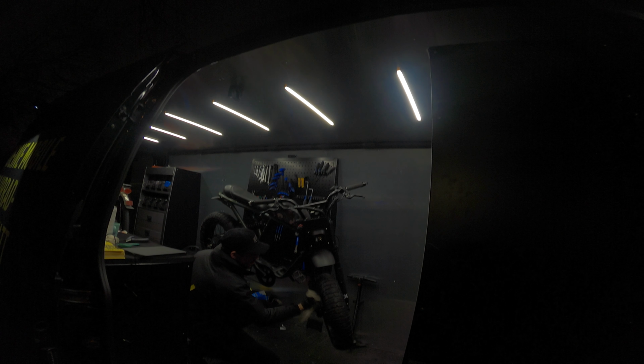Give the bike a nice wipe down. Nice and clean.